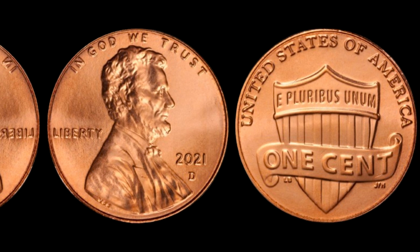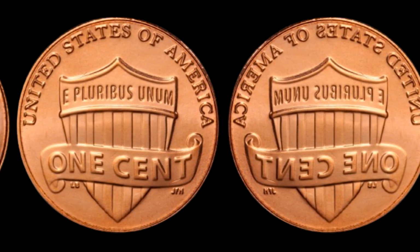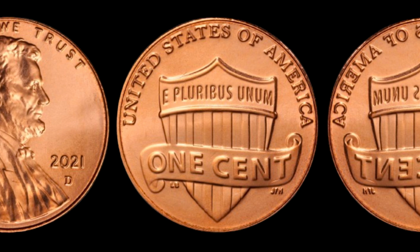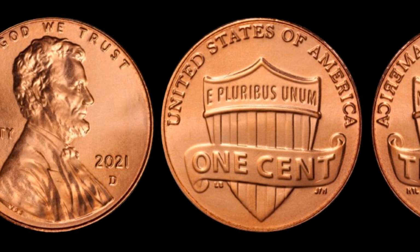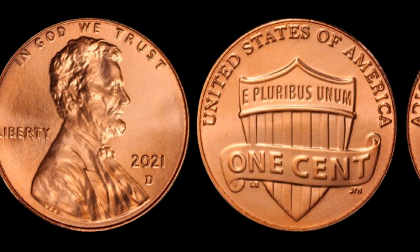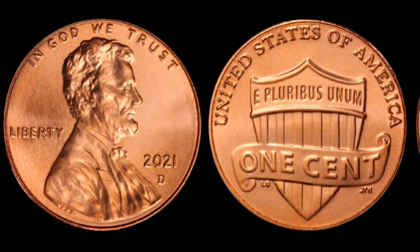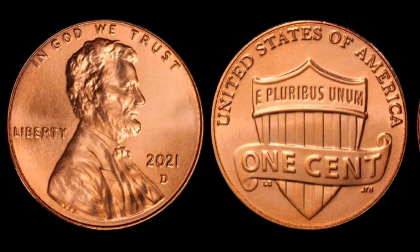From double strikes to off-center prints or incorrect metal composition, these errors turn ordinary coins into rare collectibles. The 2021 D Lincoln penny that's been grabbing headlines is said to have a unique error, possibly a double die or a striking anomaly, that sets it apart from the billions of others.